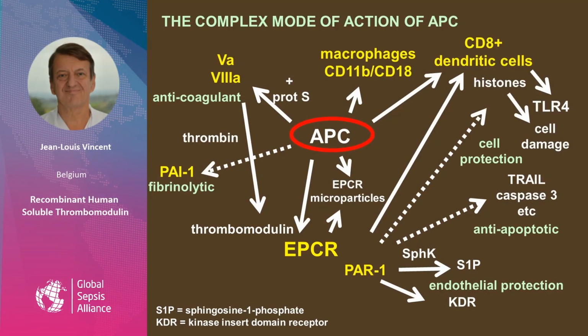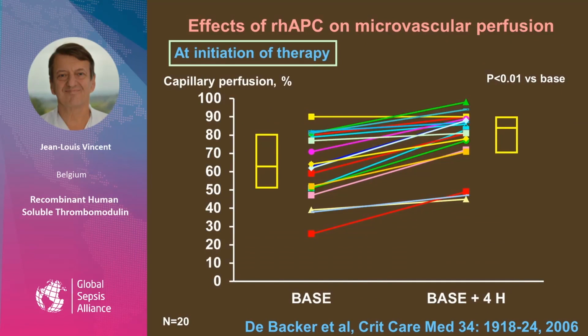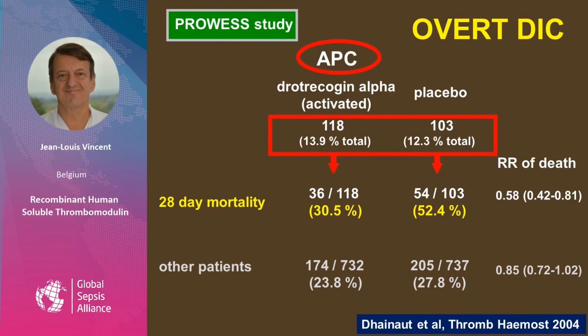Nevertheless, there is a sound rationale for its use, and we could show with these instruments allowing to evaluate the microcirculation that activated protein C could improve the microvascular perfusion. So this was a very important step. We thought that we could go and actually target the endothelium through the coagulopathy, which is present.